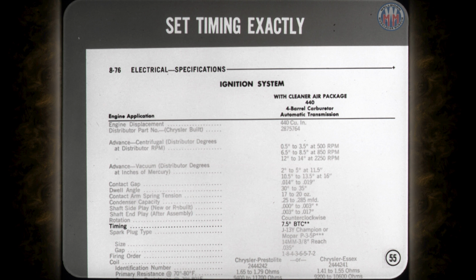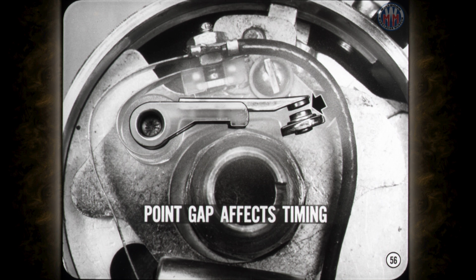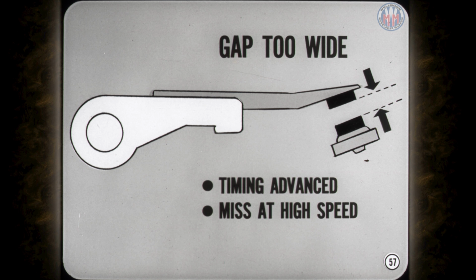A few years ago, most engines would tolerate a certain amount of fudging to compensate for fuel octane and other variables. On current models, use the recommended fuel grade and set the timing right on the specified mark. Here's something that's sometimes overlooked. Because point gap and dwell affect timing as well as secondary voltage, timing must be rechecked whenever point gap is adjusted or changed. If contact point gap is too wide, the points open sooner, so ignition timing is advanced.